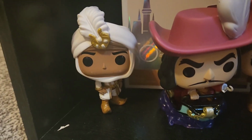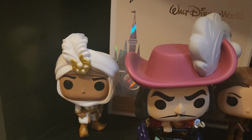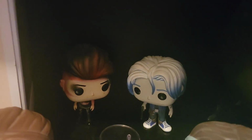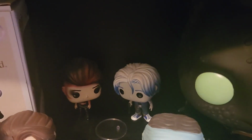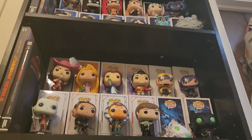Then we have Aladdin from the live action movie. I loved that movie so much. I watched it actually 5 times in theaters because I have that much problems. And then I have Artemis and Parzival from Ready Player One, which I also love that movie. Totally underrated, I feel like. Like, where's our second one? Can we please get it soon? But yeah, so those are all my pop figures, and that's pretty much it.